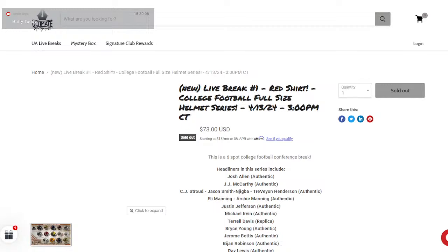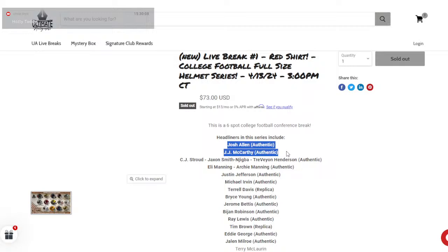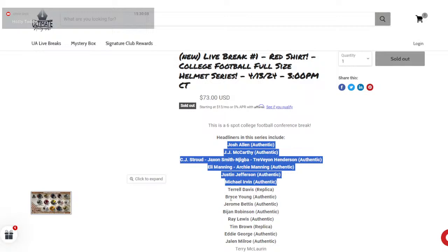So is there a video of that? The value on that helmet is rising. There's not. No, okay. So, that is what's available. So, it looks like Josh Allen's authentic. The J.J. McCarthy's authentic. That triple-signed Ohio State's authentic. And the Ole Miss, along with Justin, Michael Irvin. All of them except Tim Brown and Terrell Davis, who are the only replicas.